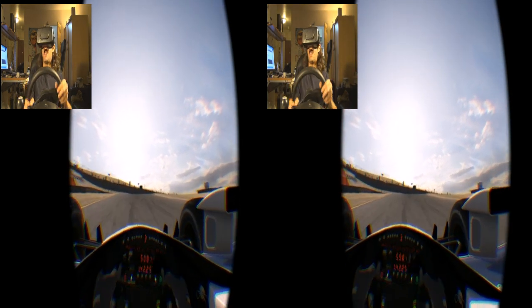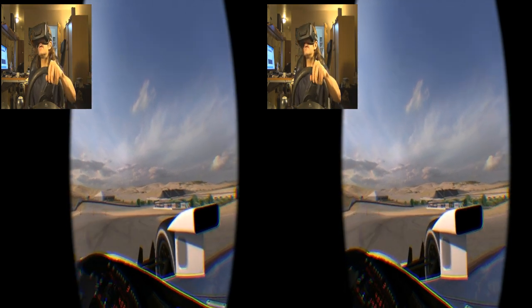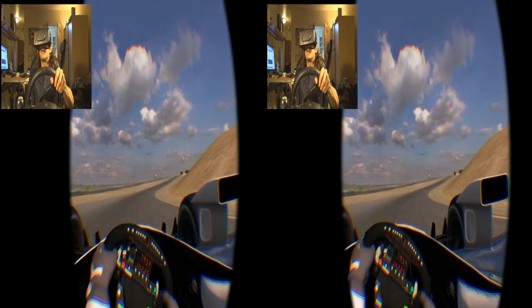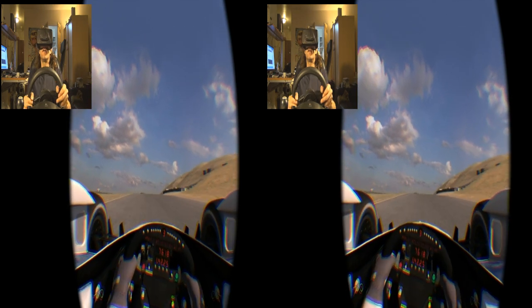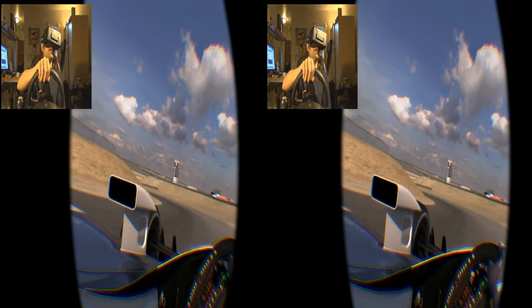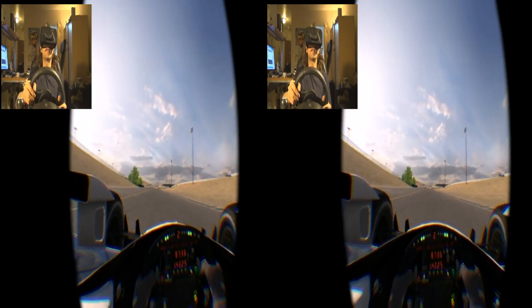So as you can see, I have no knowledge of this track. And the one thing I can't complain about is how far I can see. I mean, I can see the track. Too early for that turn, but hey, good. Starting to memorize it. This is very interesting. Let's screw this one up.